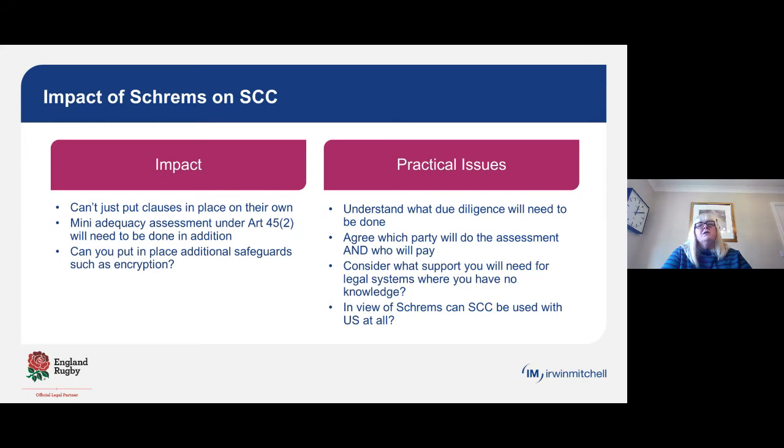From a UK perspective, I think it does raise an interesting point in terms of, does that mean you therefore have to migrate onto the new standard contractual clauses? I think certainly in light of this decision, I would advise that you should.